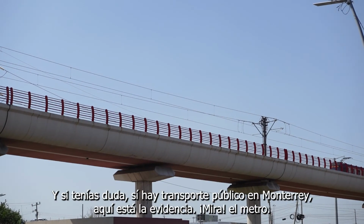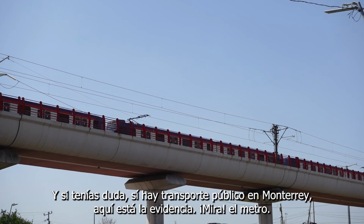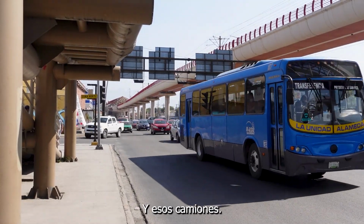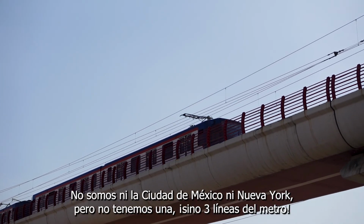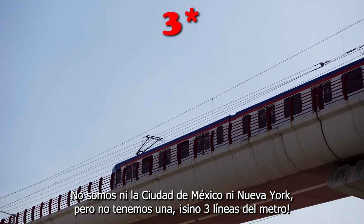In case you were wondering, we do have public transportation, and here's the evidence. Look at that subway. And all those buses. Now, we may not be Mexico City or New York City, but we do have not one, but two subway lines.